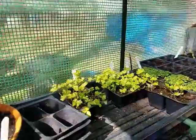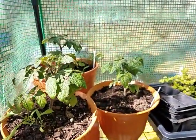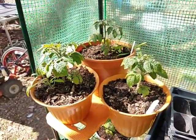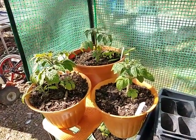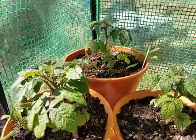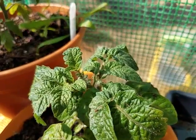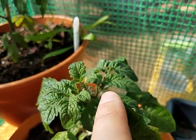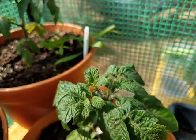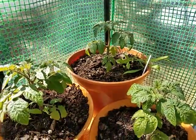Got some more plants. Here is our micro tomatoes we started in January. They are doing very well. We've got some inside in John's grow box. We'll have to show you that another time. But they are doing quite well. And this one here, come on, even has some flower buds on it. So we may have some tomatoes before too long.